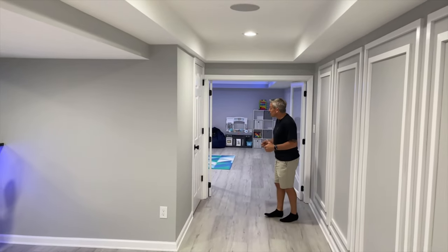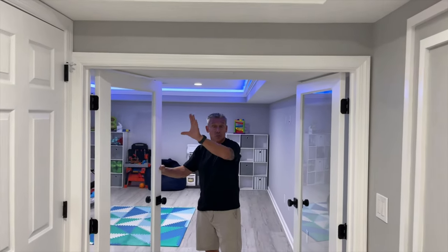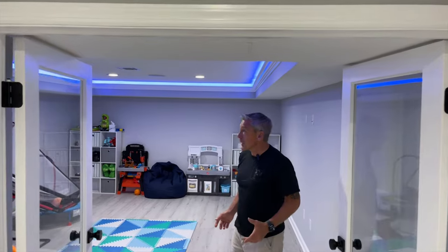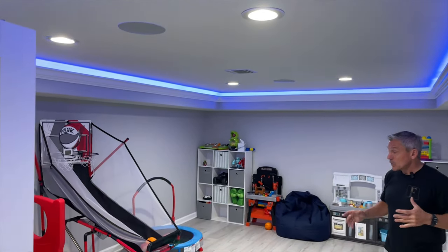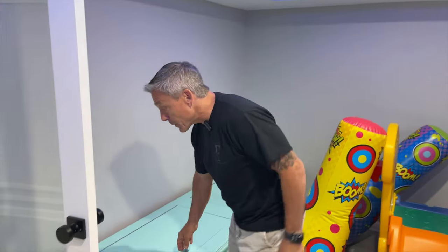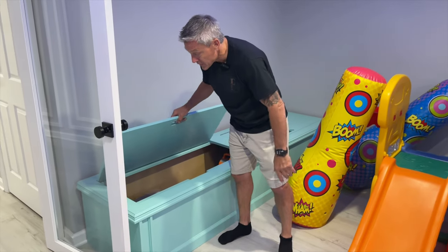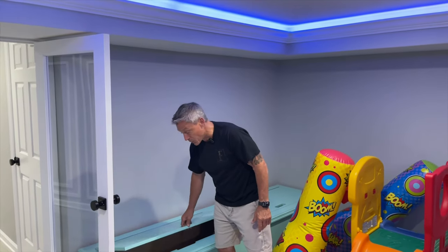And then we have one last room here, which we have these glass doors, which match the glass doors into the gym. And this is the kids' play area. It's a big room. Tray ceiling, LED light, great space for the kids. We even built a little custom kids toy bench here. You can put cushions on these. These have the soft close hinges too, so the kids can't jam their fingers, which is really nice.